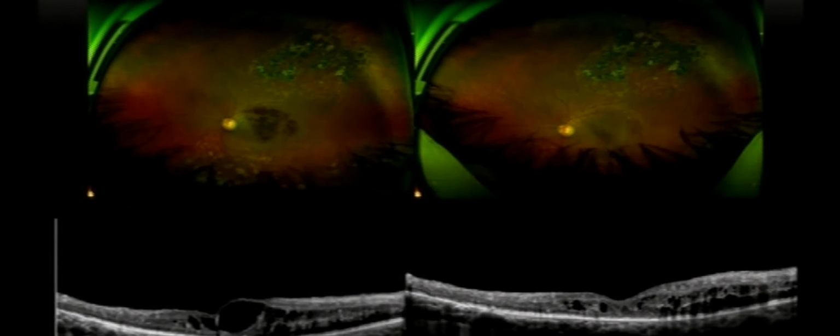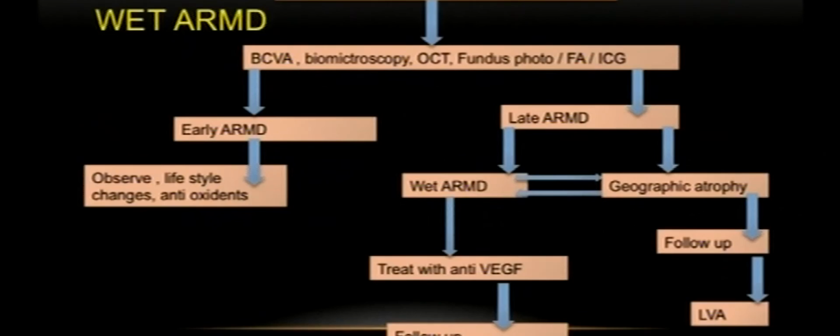Here's another patient, 8 years back, he had an NVE following a BRVO, and he came back to us recently with this recurrence. And this is to emphasize that even in such situations, if you inject an anti-VEGF, then you stand a chance to gain some vision. Of course, some patients need vitrectomy.